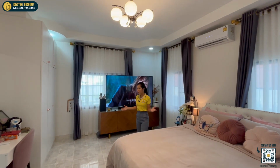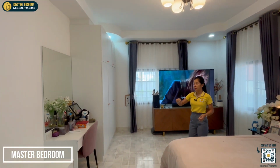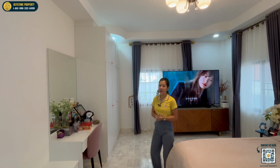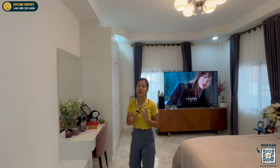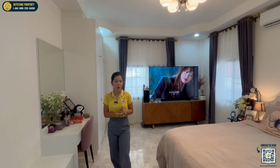This master bedroom comes with a makeup corner and the wardrobe, but apparently for this price the owner will not include the furniture for you, but includes the built-in. And this master bedroom has its own private bathroom there.